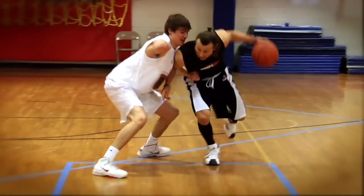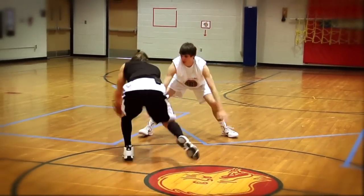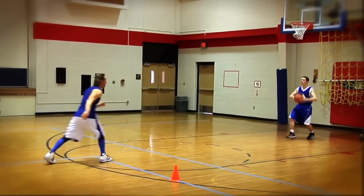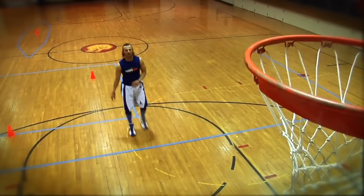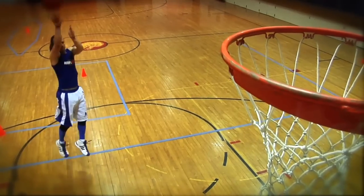Another skill we want our guards to be able to perform is we want them to be strong with the ball when being pressured. These guys got to be able to shoot the basketball. They're going to have it in their hands late in the game. They're going to have to knock down free throws. They're going to have to be able to hit shots late in the shot clock when we're up top with the basketball and we got to get a shot off.